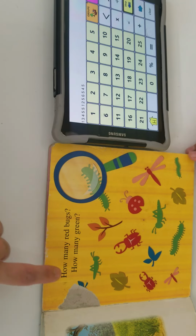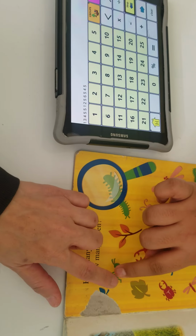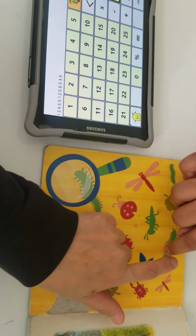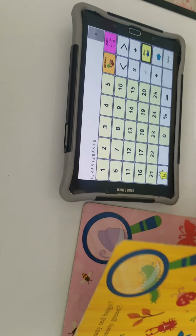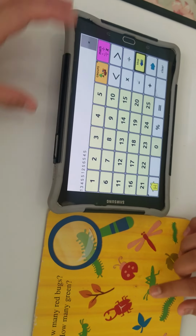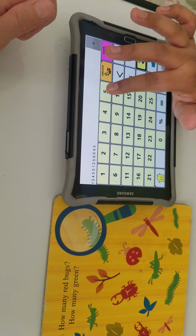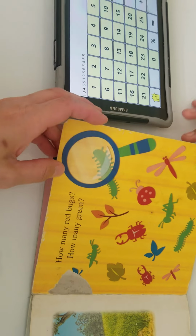5. How many green do you see? Let's count the green bugs. 1, 2, 3, 4, 5. How many green bugs? Tell me the number. Where are you? 5. Good job. Turn the page.